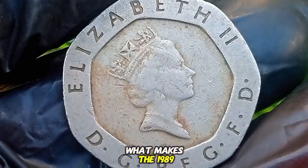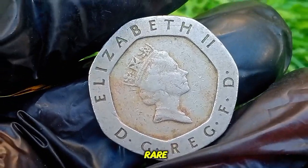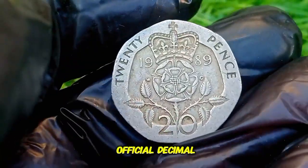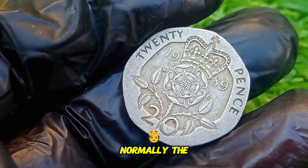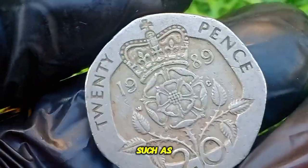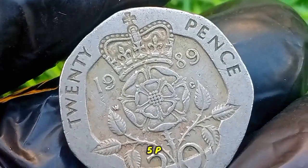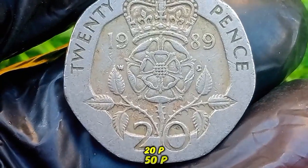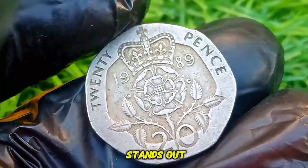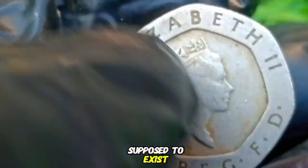What makes the 1989 29 pence coin so rare? The 1989 29 pence coin wasn't part of the official decimal system. Normally, the Royal Mint produces coins that are rounded to the nearest 1p, such as 1p, 2p, 5p, 10p, 20p, 50p, and so on. The 29 pence coin stands out because it was never supposed to exist.